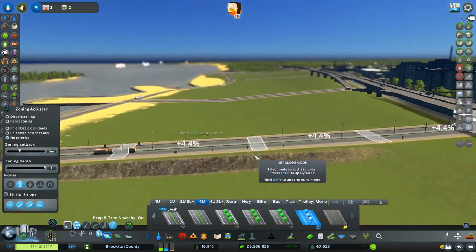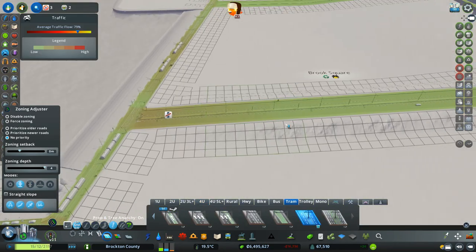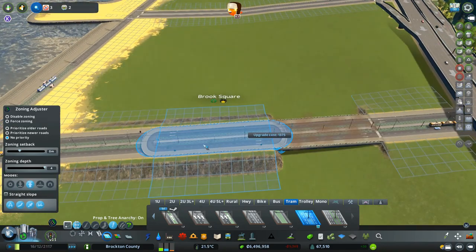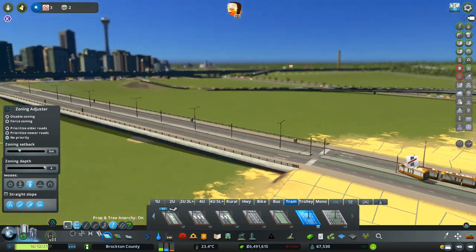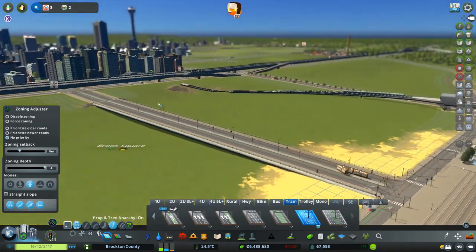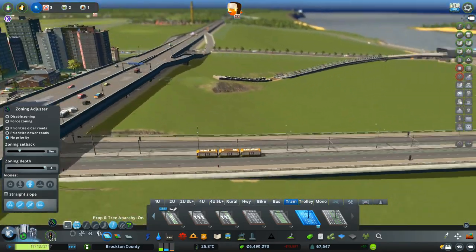You know what? We might actually be able to elevate a portion of this, which could be really unique. Okay, let's choose the tram road. Elevate. If we elevate this, we might be able to get a road underneath it, which is kind of cool because it makes it like a dedicated kind of system.